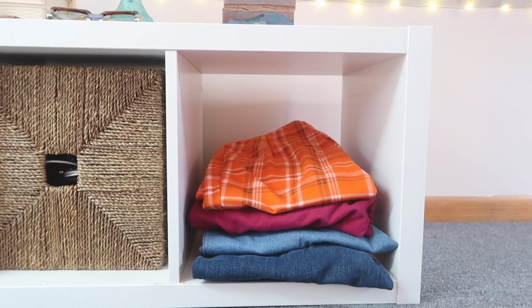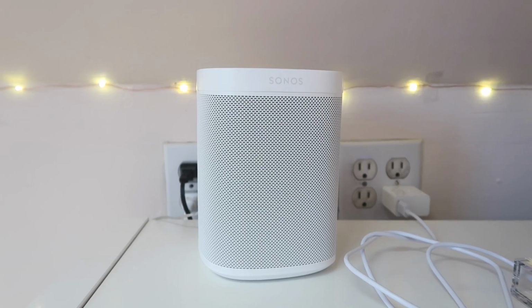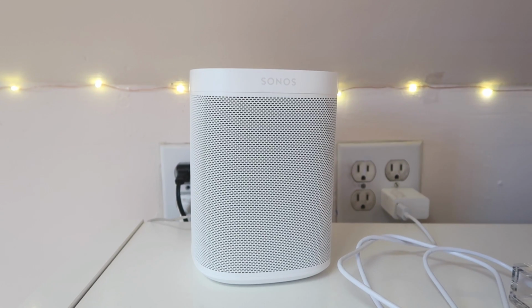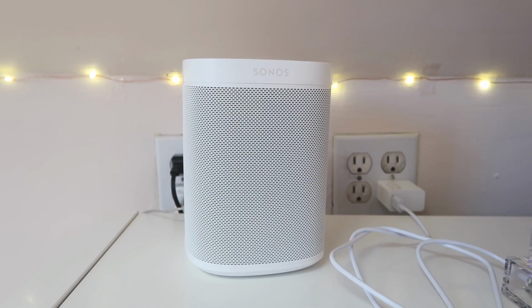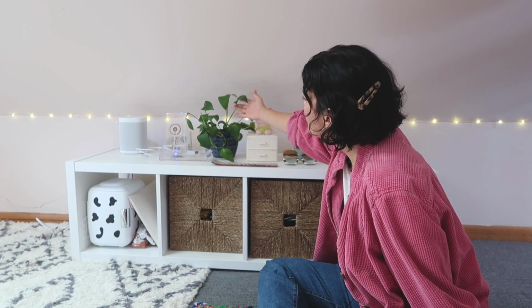This side, I have all of my favorite pants because this is right next to my rack. And on the top part, we have our Sonos speaker, which is honestly just the best speaker that I've personally ever owned. I highly recommend it, okay? And then I have a plant. I'm so sorry, baby. I know you're due for some watering today.